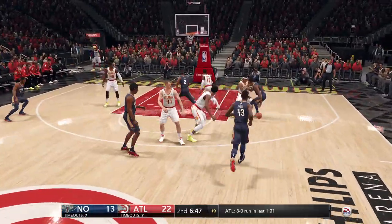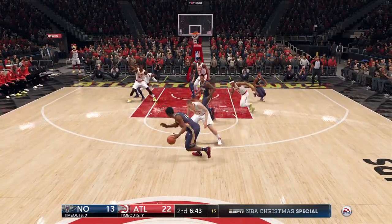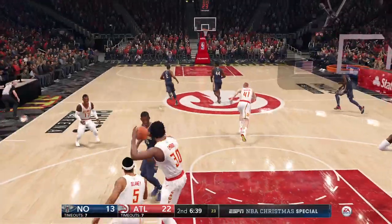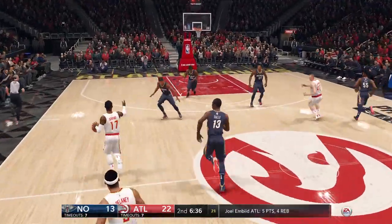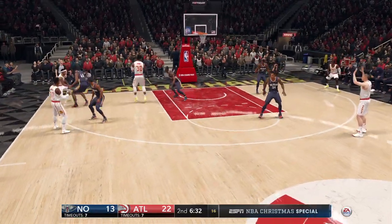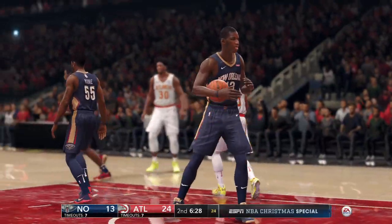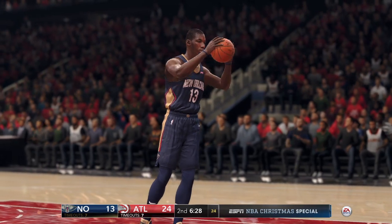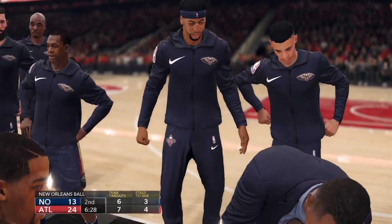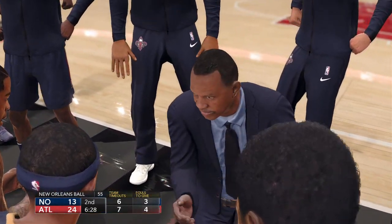As they bring it up, desperate for a score. For three, off the catch and shoot, and Joel Embiid with the defensive board. Embiid for another attempt. It's good, and they extend the lead to double figures. He's averaging 20 points per game this season. And Alvin Gentry calls a timeout. It's the only way to stop this team from scoring.